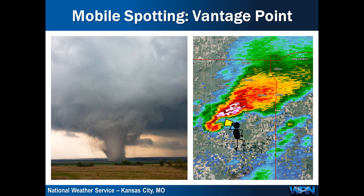In these examples, the picture and the radar image next to it were both taken at the same time. And you can see the position of the person that was taking the photo to kind of give you an idea of the vantage point that you might want to have if you're out mobile spotting. So in this case, you're east of the storm looking west. You do have that sunlit background behind it that really helps you get a good contrast on the feature that you're looking at. And you're also east of that storm that is moving east-northeast, so you're staying ahead of it.